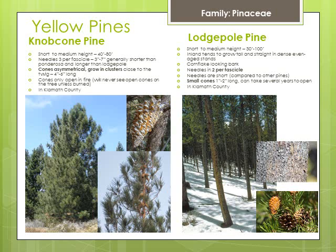The lodgepole pine is another tree that's not too tall. It's about 30 to 100 feet tall. And inland, it tends to grow tall and straight in dense, even age stands. So you'll see a whole bunch of trees that look about the same age. It has what they call this cornflake-looking bark. These little tiny kind of flaky pieces that sort of look like cornflakes pressed on the tree.